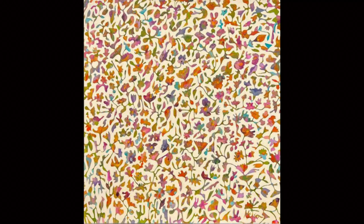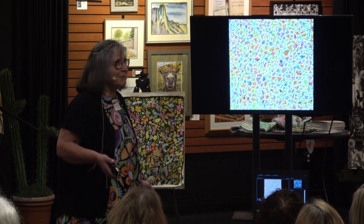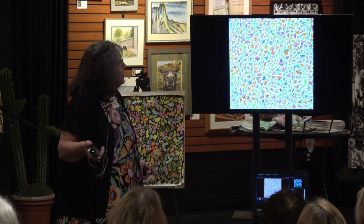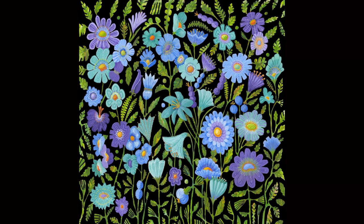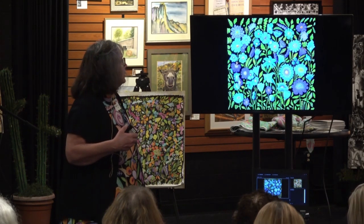So I started doing these all over florals. And I'd take them to the fair and people would say, oh, that looks like wallpaper. You should make wallpaper. Oh, that looks like fabric. I'd like to see that in fabric. And I'm like, okay, thank you. And I started doing designs on fabric and that kind of stuff.